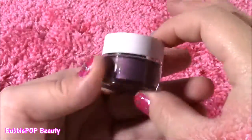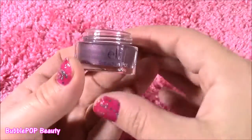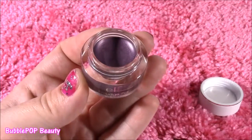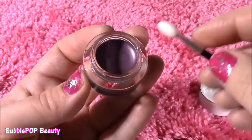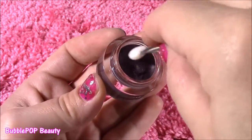This is also a super pretty jar. I don't know, I just like the jar. It kind of looks like it could be face cream or lip gloss. So here it is. Now when you use these, the best thing to do is to take one of these little applicators here. Ooh, it kind of feels like jelly. I've never used this.